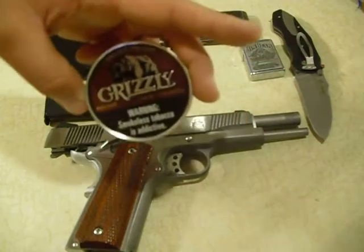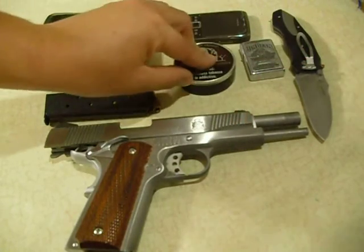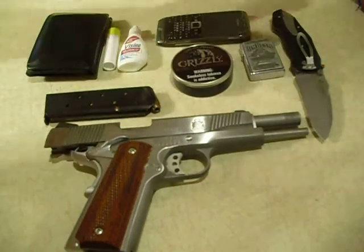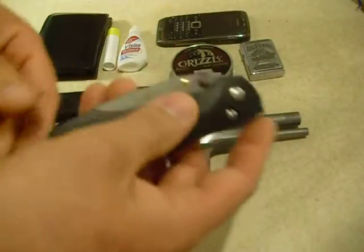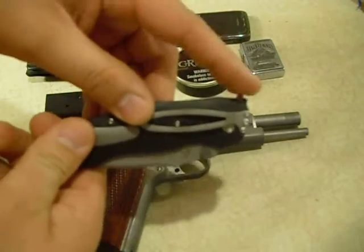My chew. I do chew. Horrible habit, I know, but I enjoy chewing. If you don't chew, don't start. If you do chew, you know what I'm talking about. My knife, the CRKT Anubis. I did a review on this. Great knife, like I've already said.